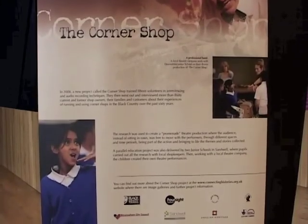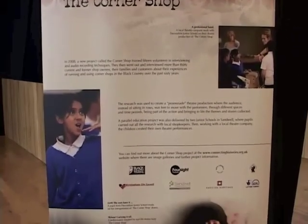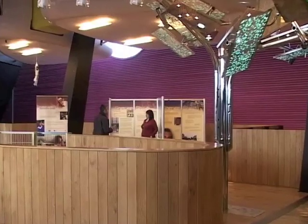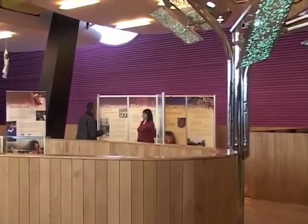Corner Shop exhibition was Sandwell Museum Services' contribution to the Corner Shop project. It enabled us to bring the project to a much wider audience, as it's been displayed in community centres, libraries, museums, shopping centres, civic buildings. So it will bring the project to many people within the local area and beyond.